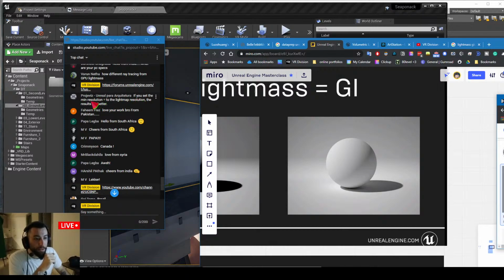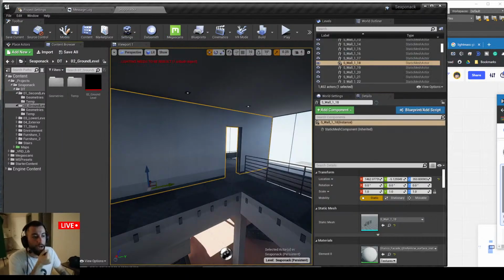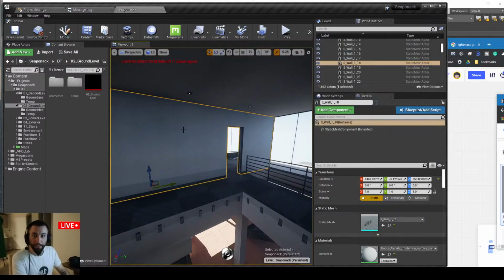So if you set the min resolution to the lightmap resolution, the results are better. If you set the min resolution equal to the lightmap, I didn't really understand, but the higher the lightmap resolution is, the better the baked light or the baked light texture will look.